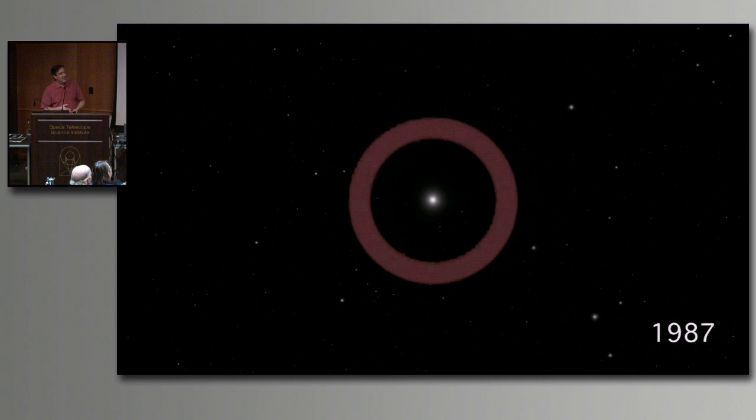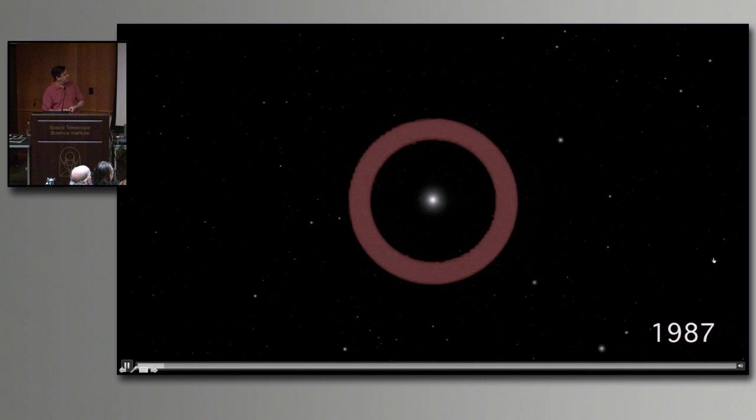So this is a simulation from a gentleman in Italy, and he shared the data with me, and I was able to visualize it to show you the blast wave running across the ring. So here is the Sanduleak star, and here is the ring, okay, and here is the simulation. That's the supernova. And you can see the blast wave moving out and hitting the ring.